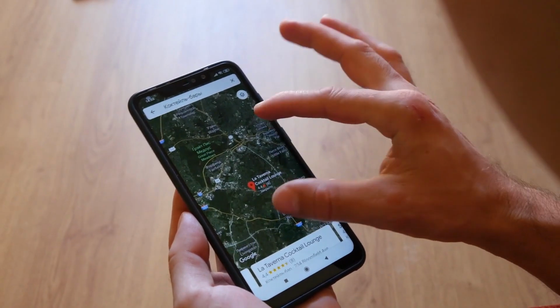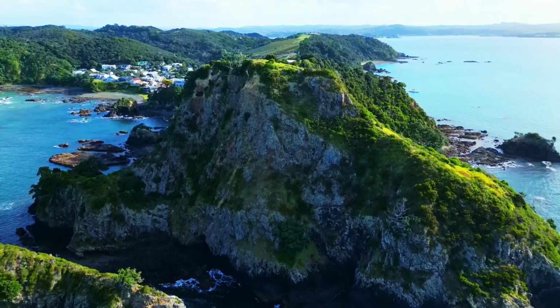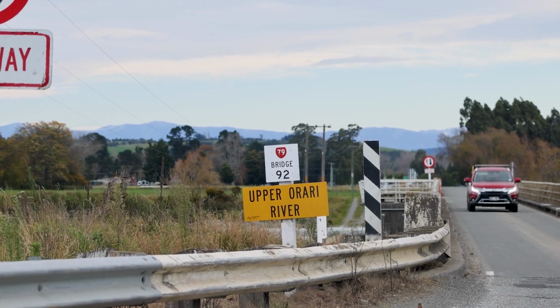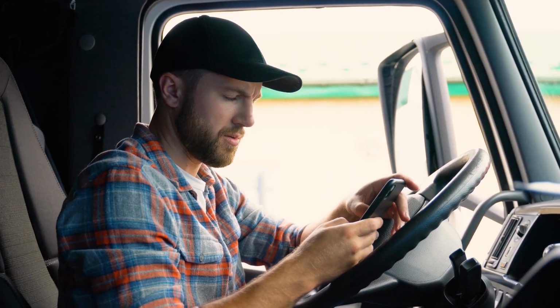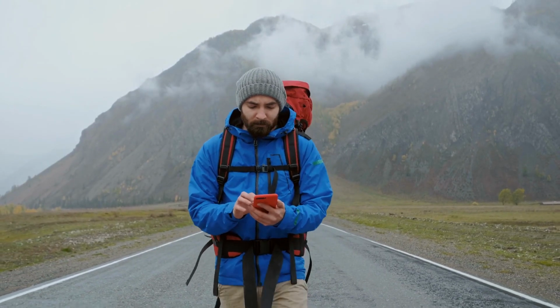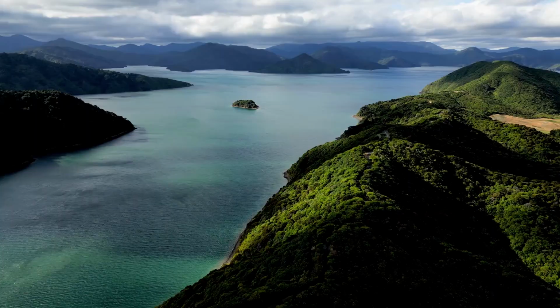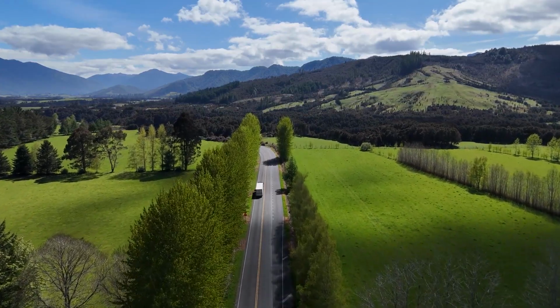Here's the thing, I'm giving you the GPS coordinates for every major location in the video description below. Why? Because Google Maps sometimes gets confused in rural New Zealand, and the last thing you need is your camper van stuck on a sheep farm while you argue with Siri about whether Glenorchy is even a real place. It is, I promise. Pro tip for the hardcore fans: download the Location Scout app. It's specifically designed for finding filming locations and works offline, which is crucial when you're in areas with zero cell service. Because New Zealand's beauty comes with a side of, your phone is basically a fancy camera now.